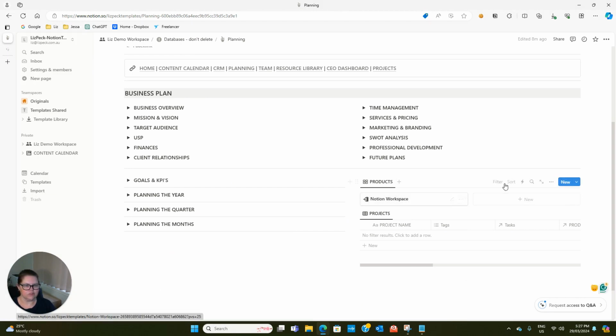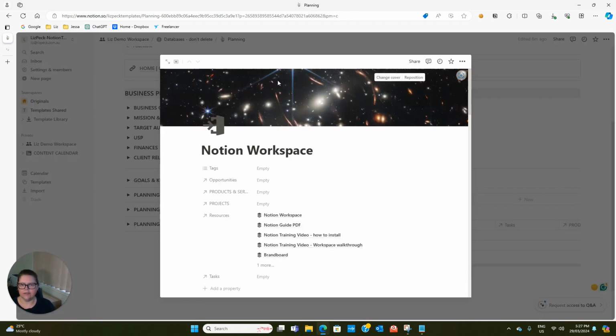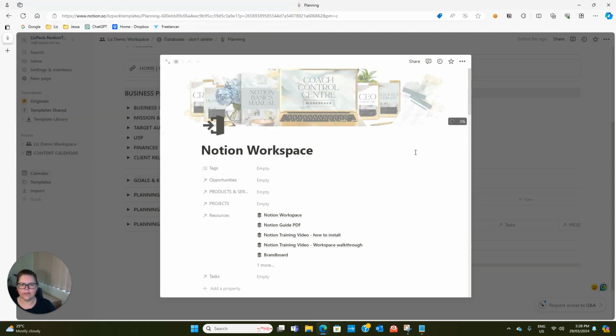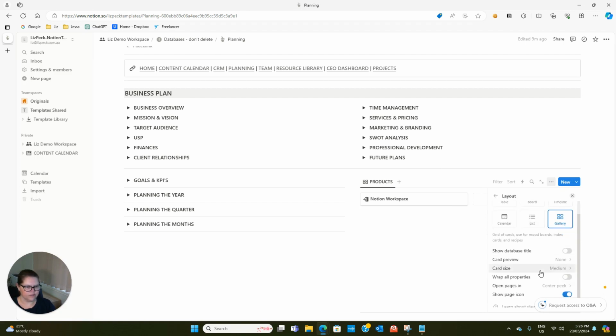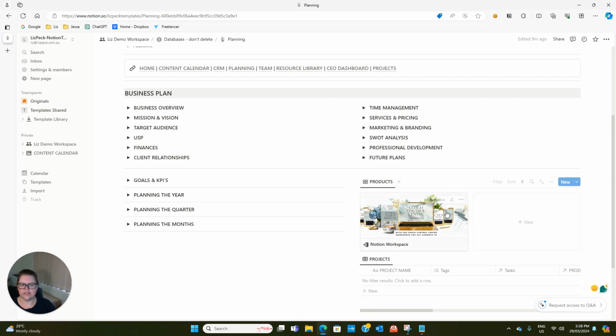So just trying to think if I have an image on this computer or not. Let me see. Okay, so now I've added my image. So if I now go to these three dots and to the layout gallery, I can just go down to the card preview and put page cover, and that's going to give us a nice image in there. So you can see at a glance what product you're looking at.